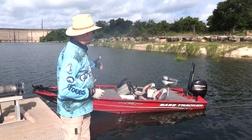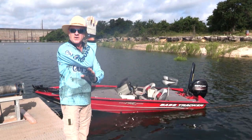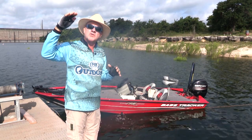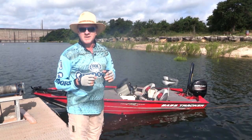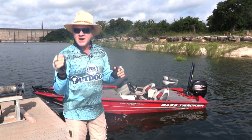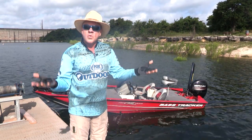To give you some perspective, this is my Bass Tracker Pro Team 175. If you stack 2.5 of those end to end, standing straight up, that would be how much the water level has risen here at Lake Travis in such a short period of time. The challenge that presents is, what do the fish do? How do you find them? How do you catch them? Not only here, but in your local lake where the water has risen.